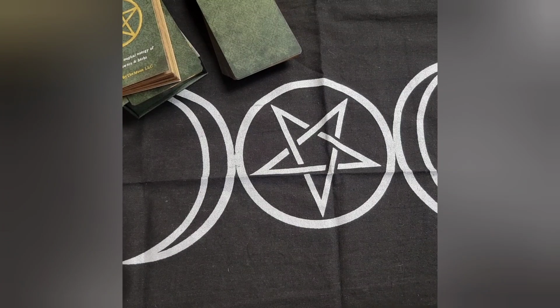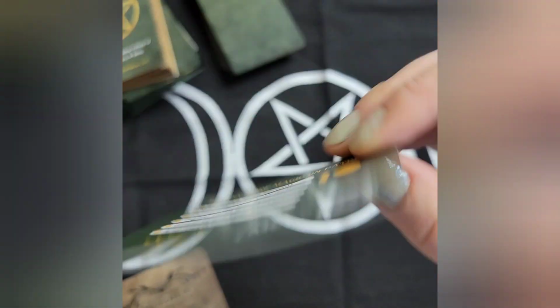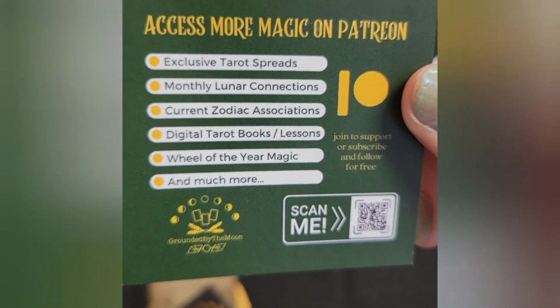So one good thing with the decks, he does include a card of authenticity, so you know that you're getting a legit deck from him. And other goodies, he has this little card as well.